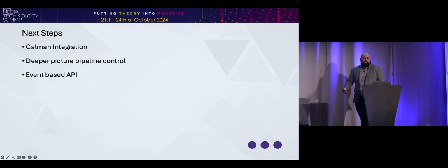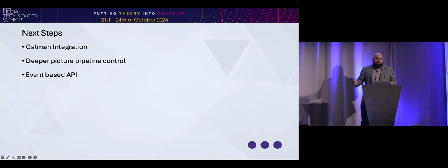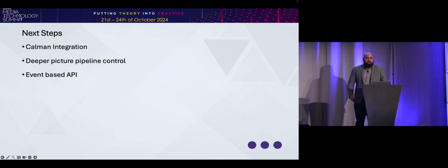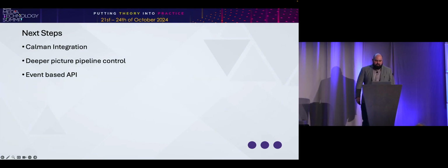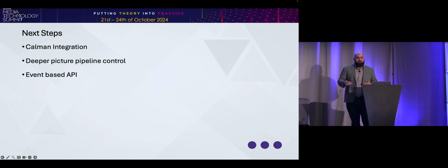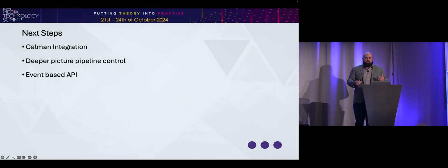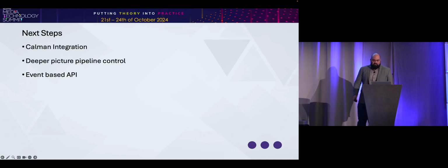We've also talked with LG about having even deeper pipeline controls of the display pipeline. So, there are things that don't make sense to offer in a consumer's TV on-screen menu, but we might be able to expose over an API, something like the LUT upload. And then an event-based API. Right now, it's all push. We have to have a cron job to go through and manually pull the settings and understand what's changed. It'd be really great if instead we could just get a notification from the TV over the network that says, hey, someone changed this setting, and then we can notify people instantly.